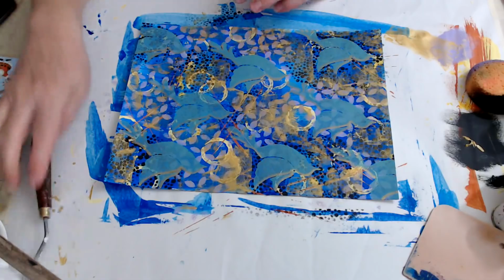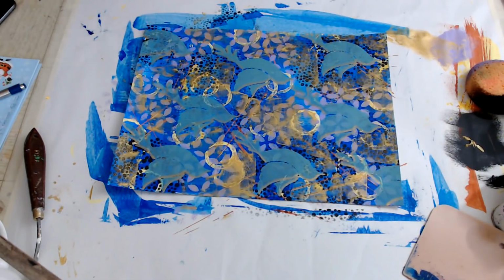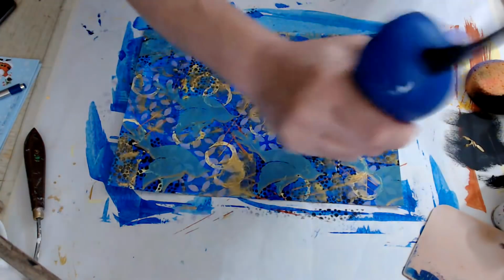Oh, boy. Crazy. All right, I'm going to dry this a little bit so I don't smear gold somewhere else. I got lots of gold on mine.